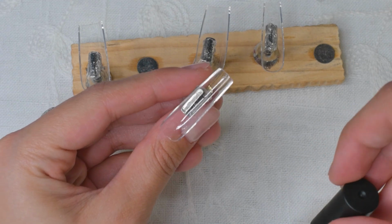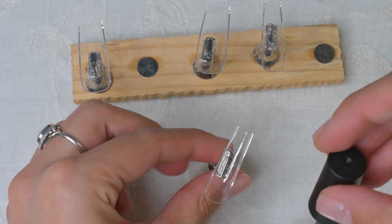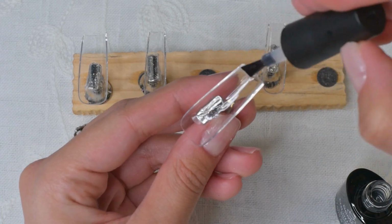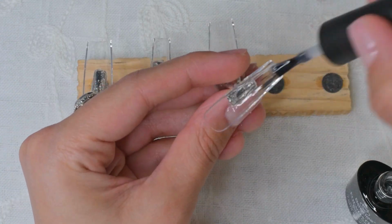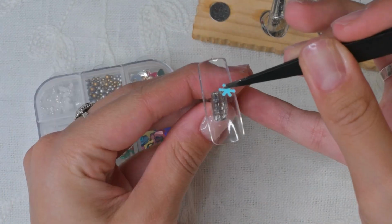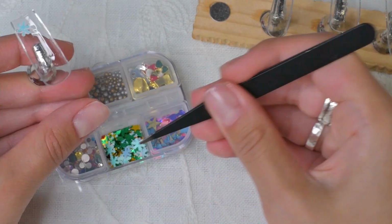So I'm just going to start with a layer of, oh my god, I need to close my window. So I'm just starting with a nice layer of base gel that I can stick the glitters into. And now I'm going to use my tweezers to place a couple of these snowflake glitters in each of the nails.